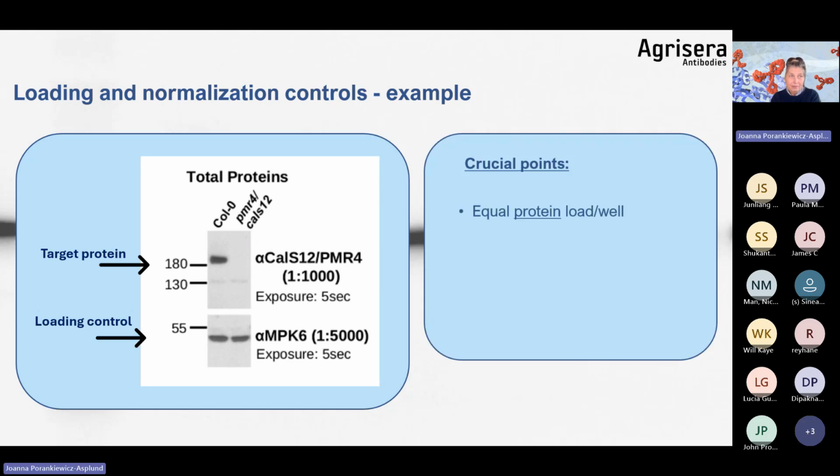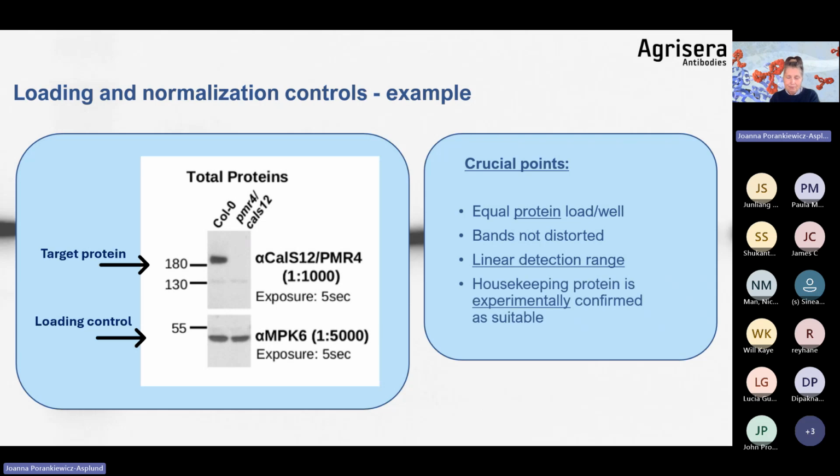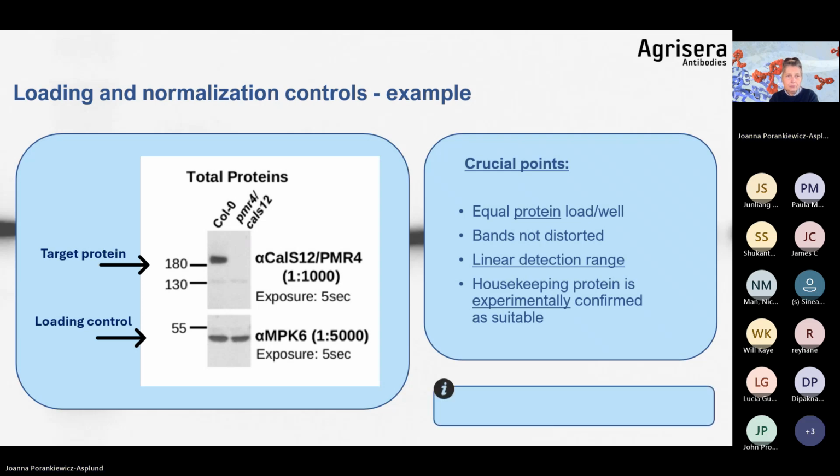Crucial points here that we need to have an equal protein load per well. The bands cannot be distorted. We need to have linear detection range, and housekeeping proteins cannot be arbitrarily chosen for your experiment. It has to be experimentally confirmed that a given housekeeping protein is suitable as a loading control.